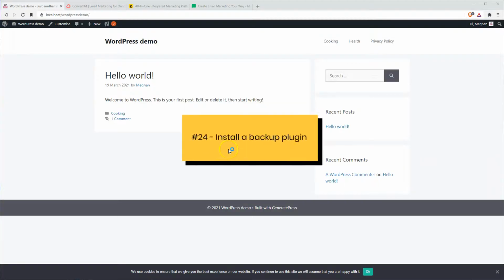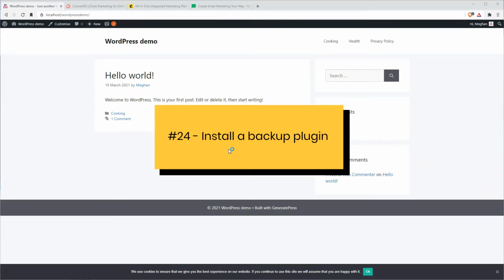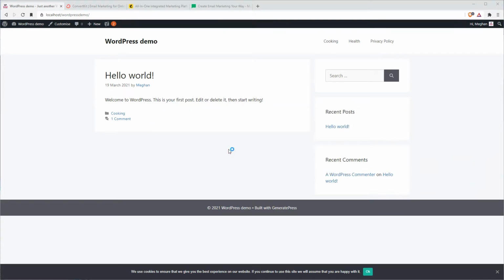Number 24 is to install a backup plugin. Now, I've put this at the end, but really it is the most important thing you can do on your blog. You must have your own backup that is separate to the one that your host creates for you. Now, this will cover you if anything happens to your hosting account. For example, if it were to get suspended for any reason, you've got your backups on hand so you can then go to another host and quickly set up your WordPress blog again.